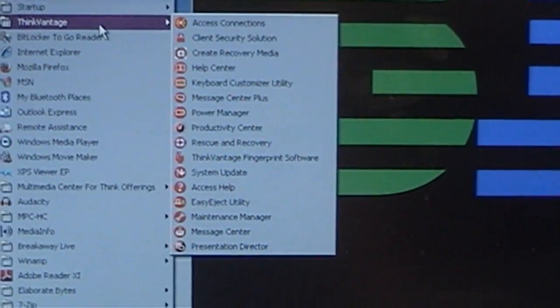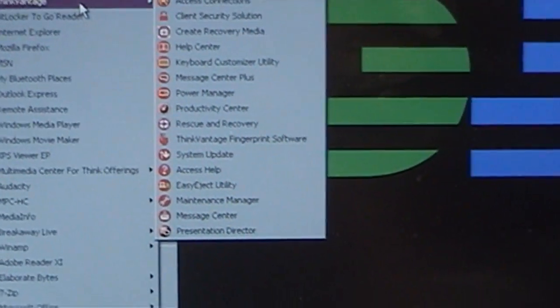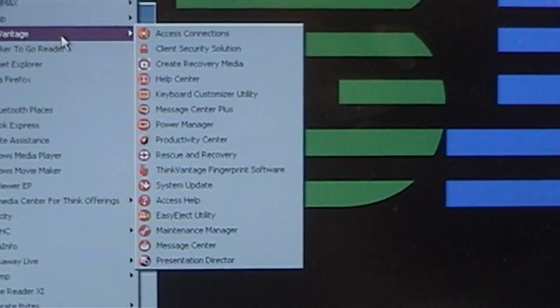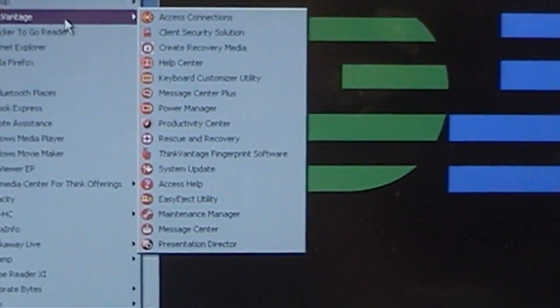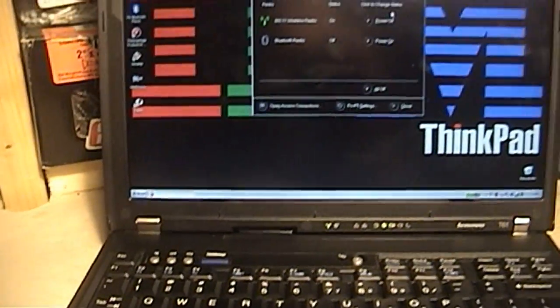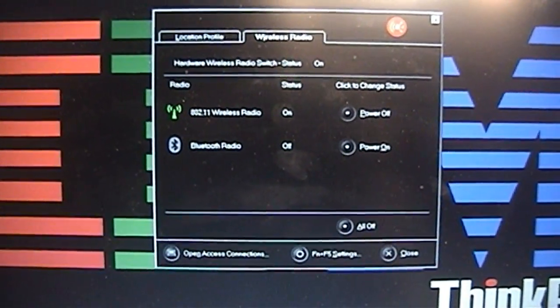And much to everyone's chagrin, I actually did install all the Thinkvantage bloatware. Certain things are necessary, and I figured if I'm going to take the trouble and time to install one, I might as well install all of them, such as access connections and the power manager and rescue and recovery and the fingerprint software. For example, when I press the wireless button, we now have options to enable and disable Bluetooth and the wireless.